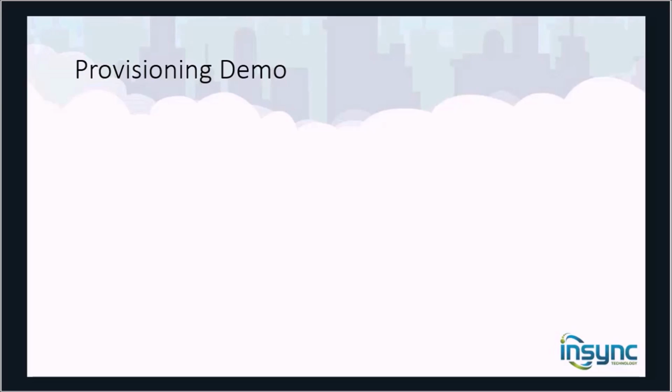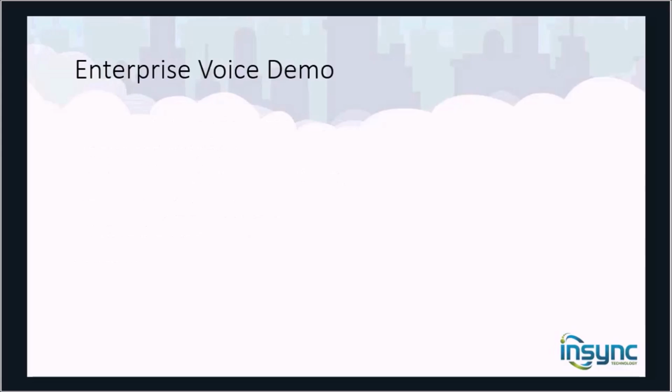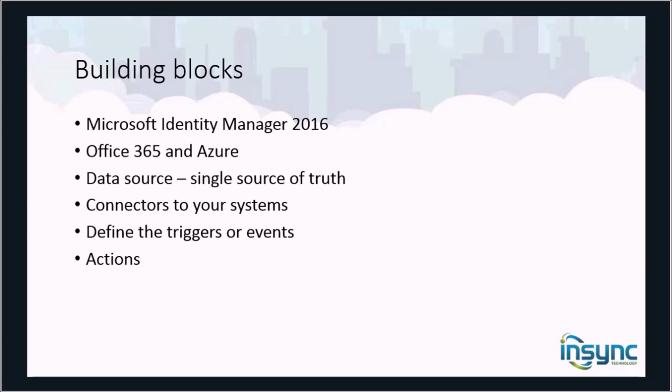So the next one is the building blocks. Just before I get into some more demos, the building blocks is Microsoft Identity Manager 2016. This could either run on-premise or in a data center. Typically, we want to be close to the student management system.